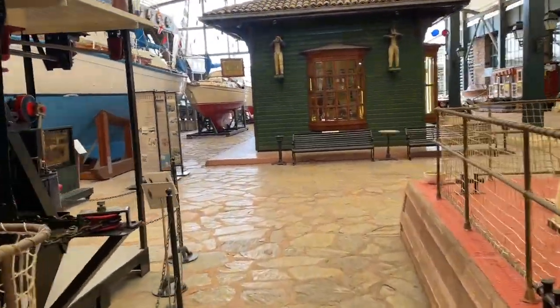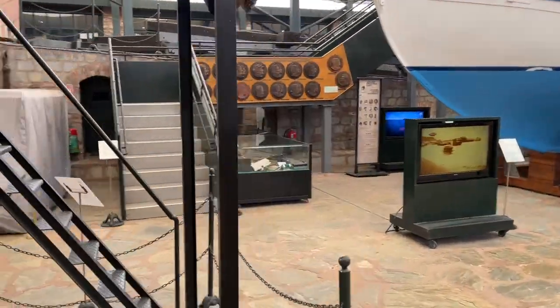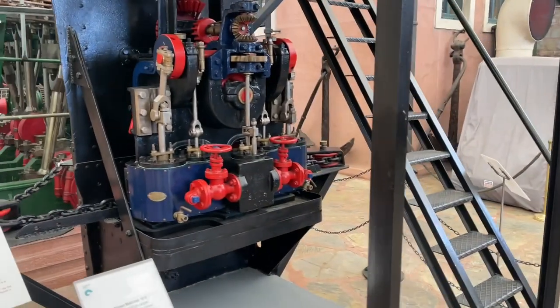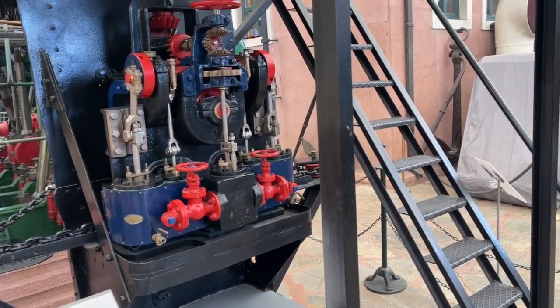Huh. Got lots of boats. Okay, so there's a lot of stuff here. It looks like a very big place. Steam engine, 1910.